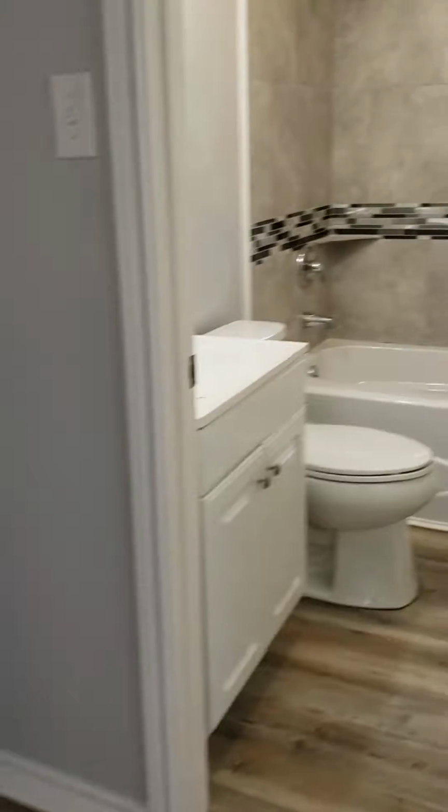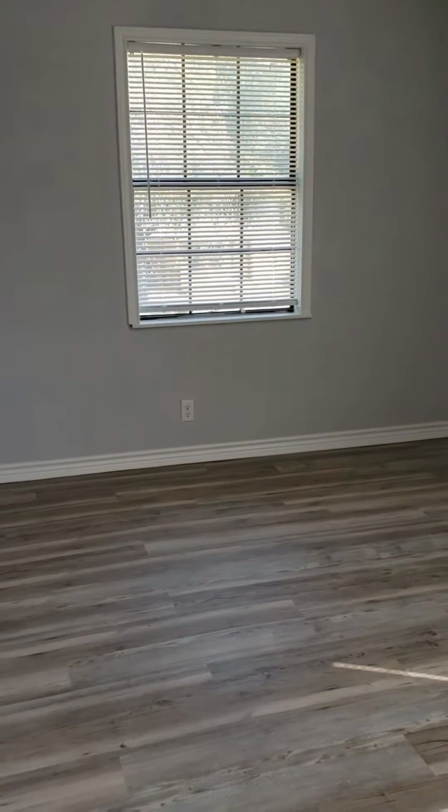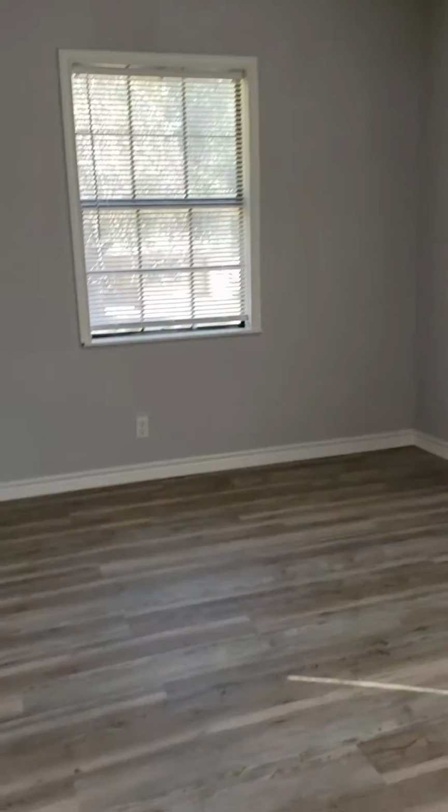All the bedrooms are located off the hallway, right off the bathroom. Let me show you the third bedroom. This is the third bedroom. It's the second largest bedroom. Has a view of the front yard, new ceiling fan, vinyl plank flooring, and there's a closet.